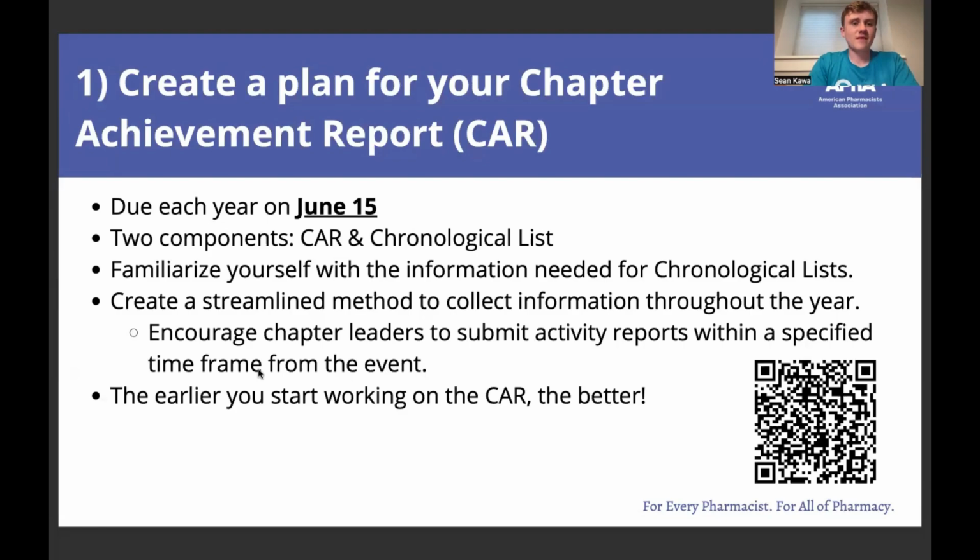One is the chapter achievement report, which is a long document that your chapter will go in and answer different essay questions tailored specifically for your chapter. And then the other component is a chronological list, which basically gives us all of the details we need to know about your event to consider you for national awards.